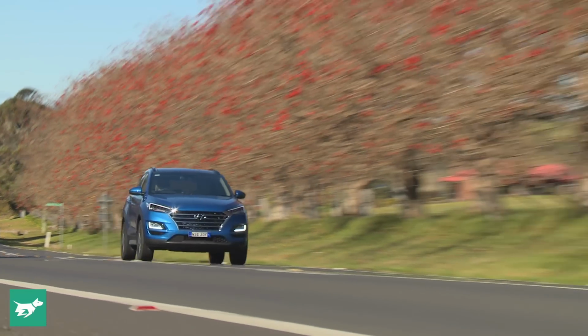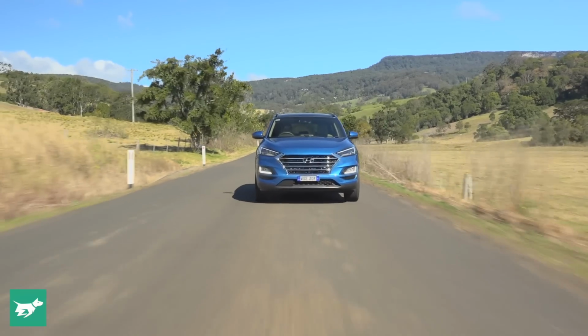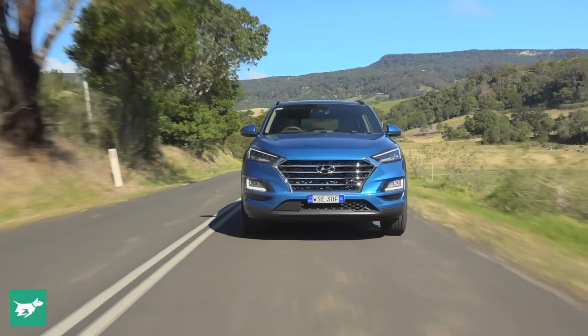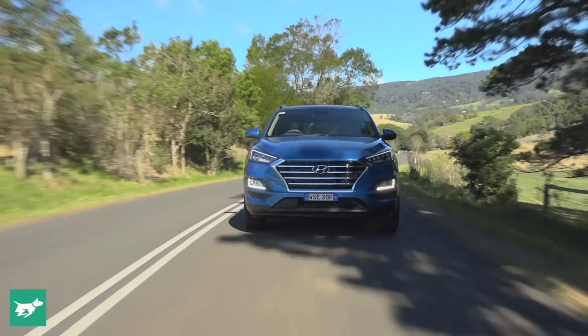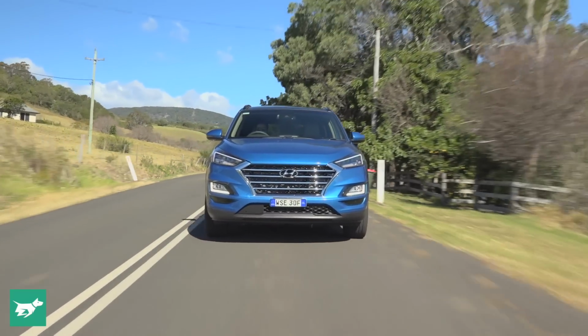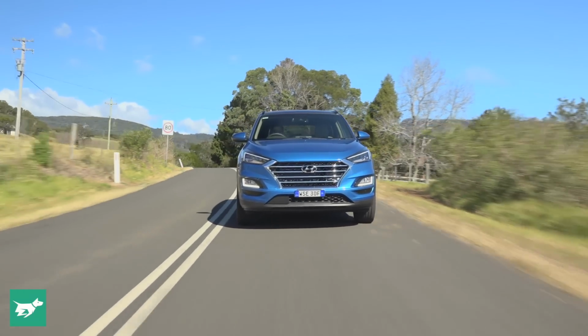What they've focused on is the steering and the suspension, and it was designed to make the Tucson feel a little bit more plush and a little bit more comfortable for the daily grind. That's what Hyundai tell us, and I do think that's actually worked pretty well. There's been some small but meaningful revisions to components in the suspension that just round off edges a little bit better than the outgoing version of the Tucson.